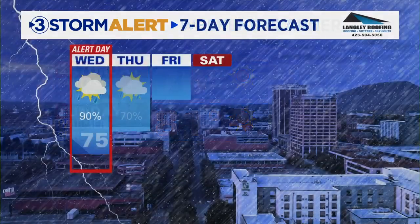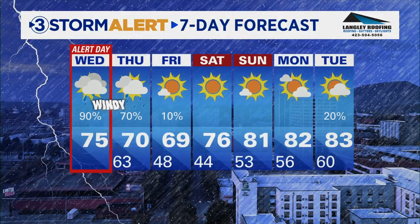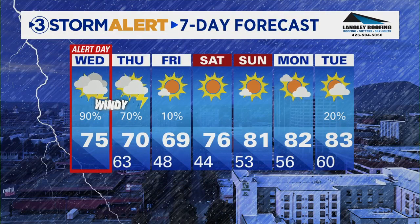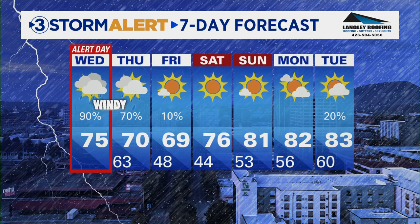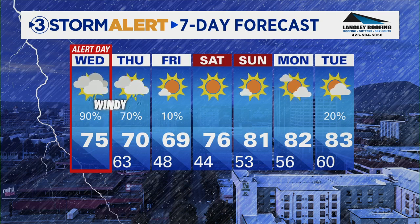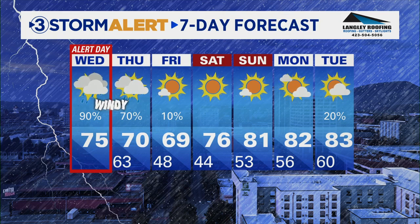If I do have some good news for you, it's the weekend forecast. That's looking quite nice. Here's a look at your Storm Alert 7-day forecast. Again, Storm Alert weather day mainly for tonight, heading into early Thursday morning for that chance of heavy rain and a low-end risk of an isolated strong storm. The winds will pick up tonight, Latrice, but notice once we get past Thursday, the weather is all up from there.